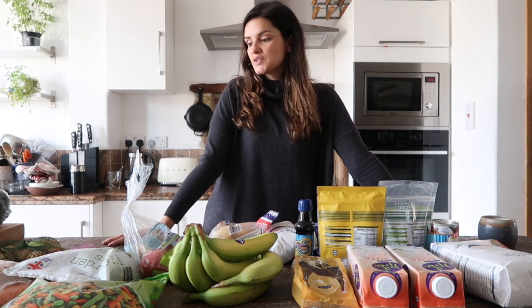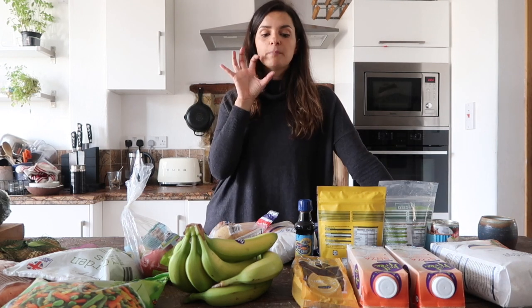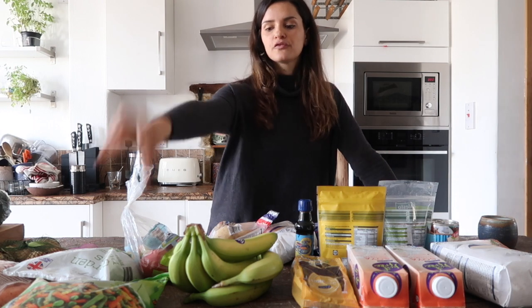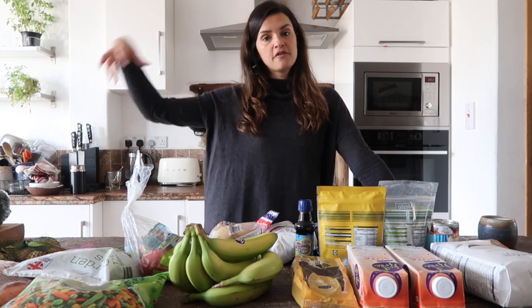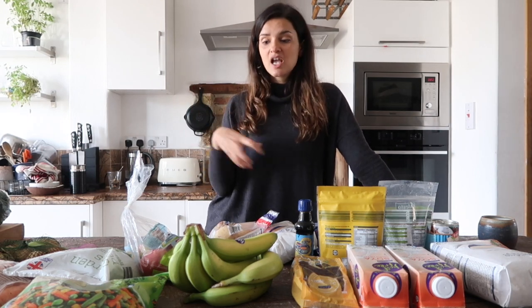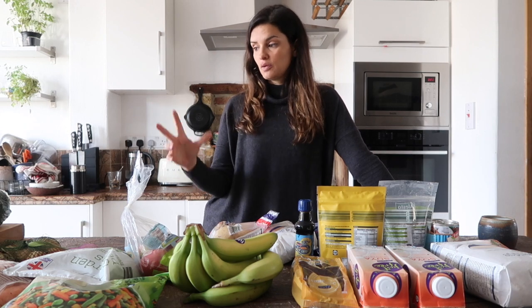I'm really impressed with it. This is the kind of food that I would buy anyway. Maybe I would not buy, let's say, frozen vegetables. I would go for the fresh version of it, but frozen vegetables, as I said, get frozen straight away when they get picked, so they actually have the same nutritional value.